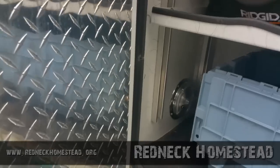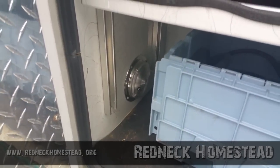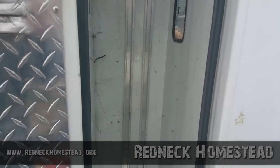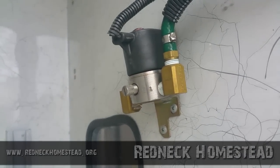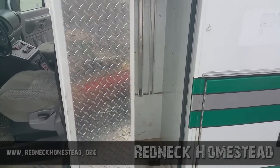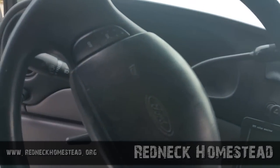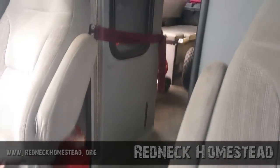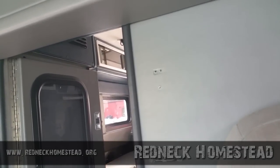Now all these compartments are lighted too, which is really neat. The fact that there's light everywhere is very convenient. This compartment, we haven't used it for anything yet. You can see when it was an ambulance, it has the oxygen hookup. The only thing we're missing is the oxygen tanks, and frankly, I don't really think I need oxygen tanks beyond an oxyacetylene tank. Here's the little driver's seat, and you can see there's a doorway that passes through to the back of the ambulance. So now I'm going to take you through the interior of the body of the ambulance.